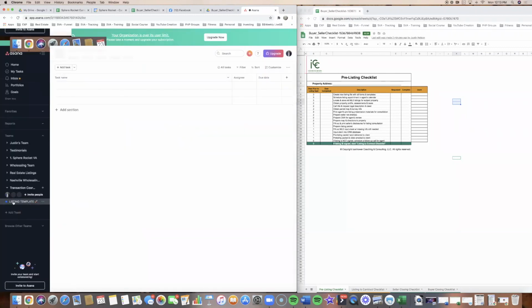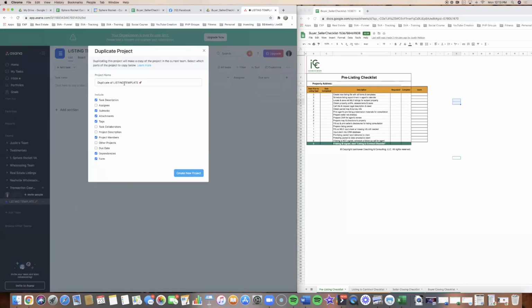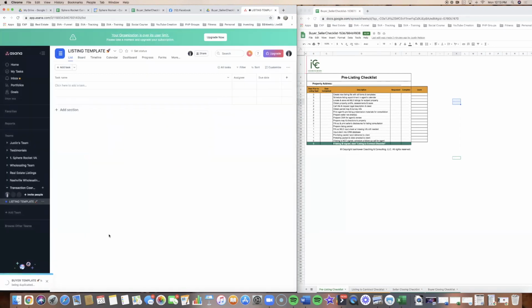Okay. So you'll see right here, we have a listing template. I am then going to duplicate this, and I'm going to do a buyer template, okay? And so when I hit create new project, what you're gonna see here is we have a listing template and a buyer template.